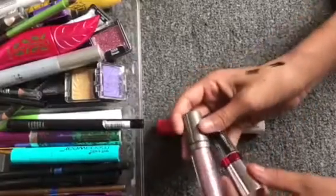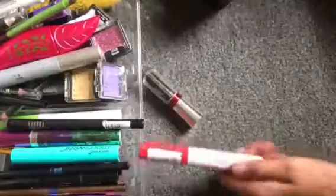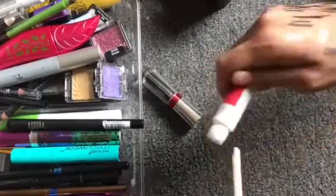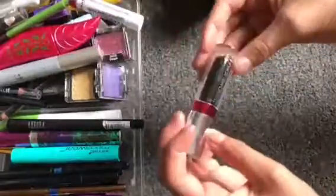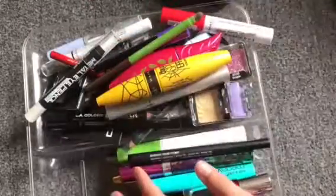This is from CoverFX. It's like a shimmer veil eye thingy in the shade Amethyst. This little eye primer I'm gonna get rid of because I don't like the texture of it. And then I'm gonna keep this Physician Formula eyelash extensions. So this is all the eye stuff I'm getting rid of so far, and then this is the eye stuff I'm keeping. So I'm gonna just neatly put this back in my drawer.